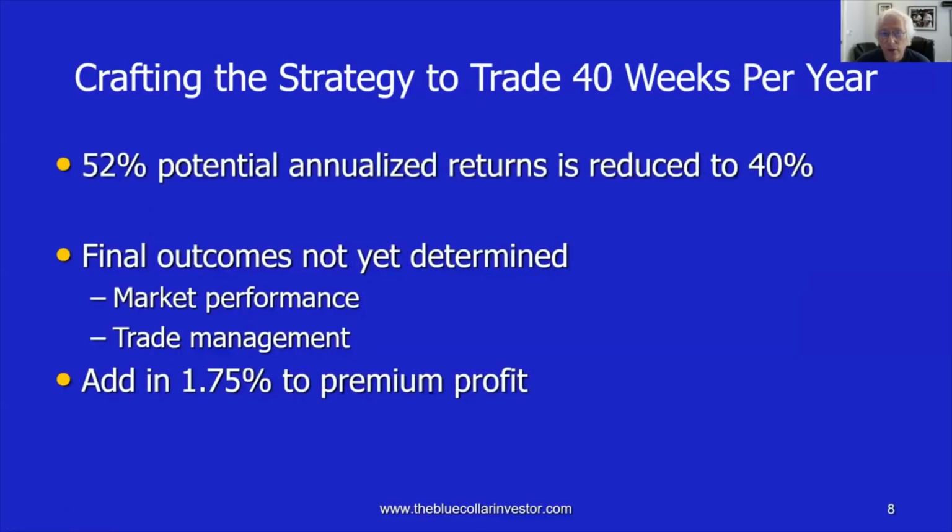Now let's craft this strategy specifically for TLT, where we can only trade 40 weeks out of the year. Well, that will bring down our 52% potential annualized return. It will reduce it to 40%. Still pretty significant. Now remember, the final outcomes are not yet determined.